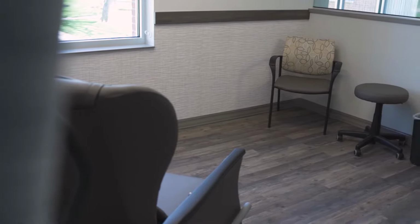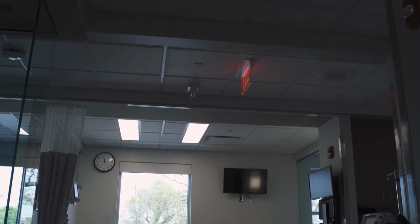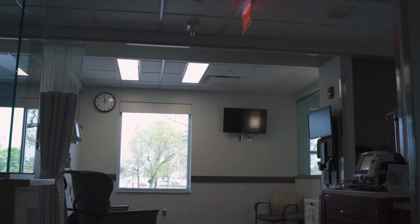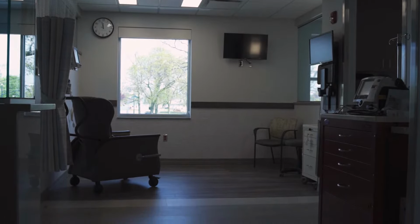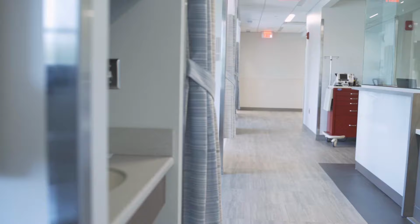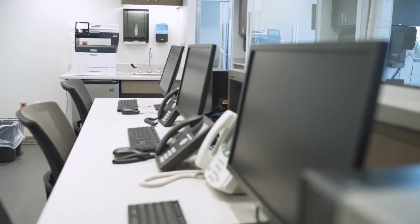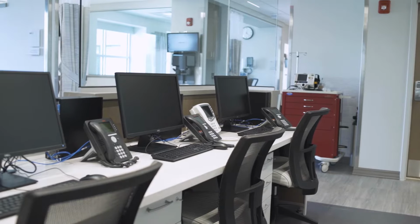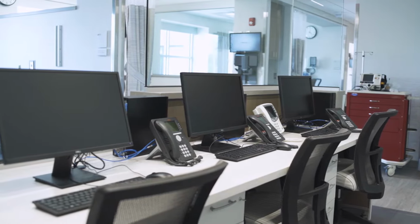Our open rooms are filled with natural sunlight and furnished with comfortable chairs. Patients can chat with others during treatment, or if they prefer privacy, the room can be closed off and quiet. Both design concepts allow a variety of patient desires and needs to be met. A key element in the design of this area was ensuring the nursing staff could be near each patient as they progressed through their treatment. This both allows our nurses to be in close proximity, but it also encourages team collaboration and efficiency.